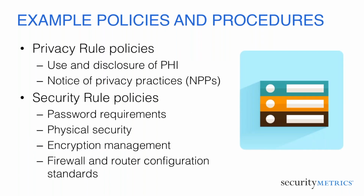Now, here's a couple examples, and I've given a few of these as we've talked, but the privacy rule policies, this certainly is not all of them. We do 20 or 30 slides with just all the policies and procedures. I recognize that's painful, guys. But a couple examples might be the uses and disclosures of PHI. You probably already have that. Your notices of privacy practices, so your NPPs. Those are just a few examples, but remember you need to have that.